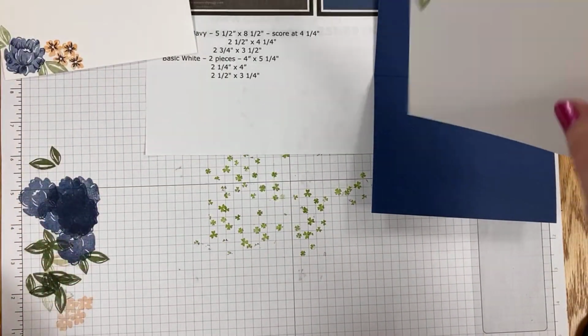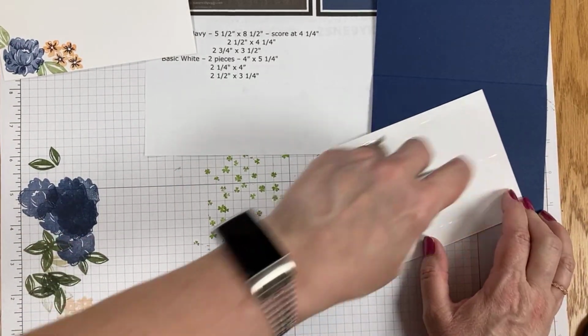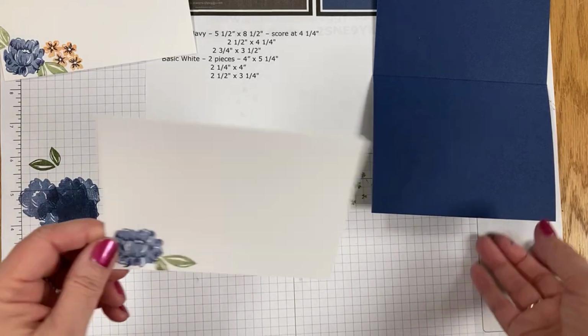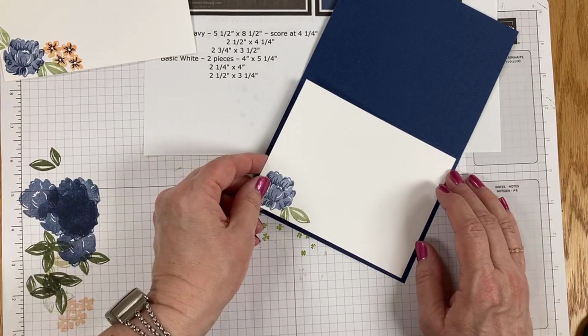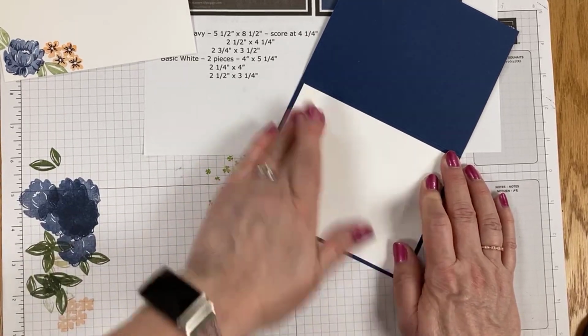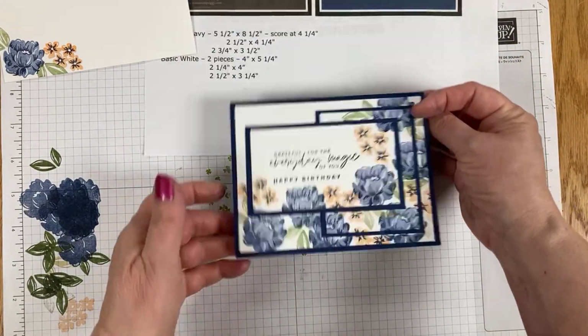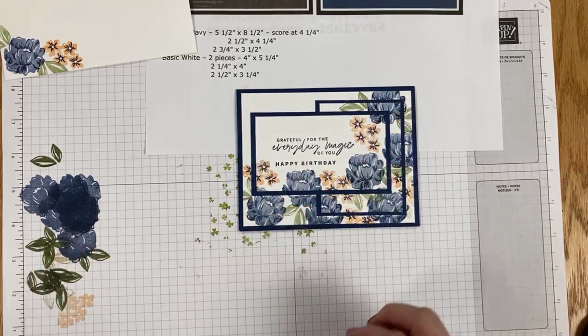Okay, and then we need to put this on the inside. And of course, we need to add a little bling, especially since we have no dimensionals. Bling is good on all cards, right? Look at how pretty that is. Write your little message. Okay.